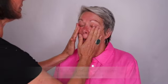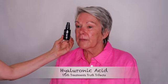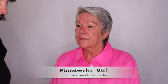So we're gonna start with some vitamin C, just because your makeup holds up better when your skin's in great condition. This is 80% vitamin C. We're gonna add a little hyaluronic acid, which plumps up your skin. It's absolutely wonderful. And we're gonna add a third product, which makes this a trifecta. It's called the Truth Trifecta. And this is Biomimetic Mist. And this helps the efficacy of the product to go deep within the skin. It's fabulous. And if you use all three together every day, your skin will greatly improve.